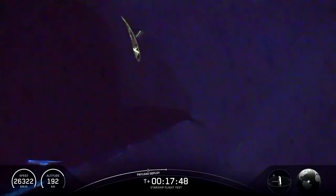Now, this version of Starship is built to deploy up to 60 of these more advanced Starlink version 3 satellites. Each V3 is designed to offer 1 terabit per second of downlink capacity. Now, let's put that into Falcon 9 terms real quick. A Starship launch with V3 satellites will launch 20 times the capacity into the constellation as a single launch of V2 satellites on Falcon 9.